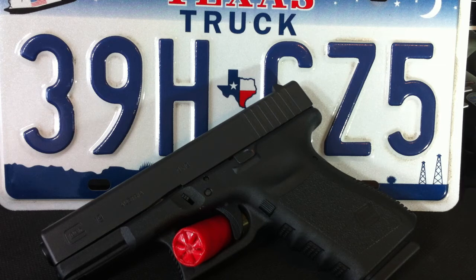So, as y'all know, this Glock has a magazine capacity of 15, but you could always pick up larger mags, such as 17 round, 19 round, or even as big as the 33 round. I mean, that's pretty big.